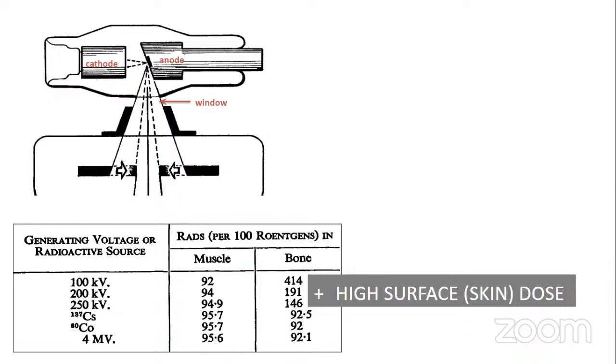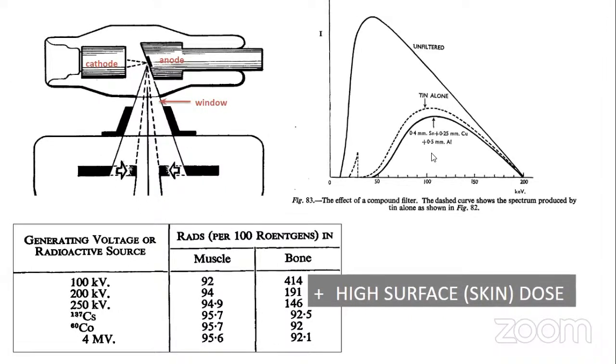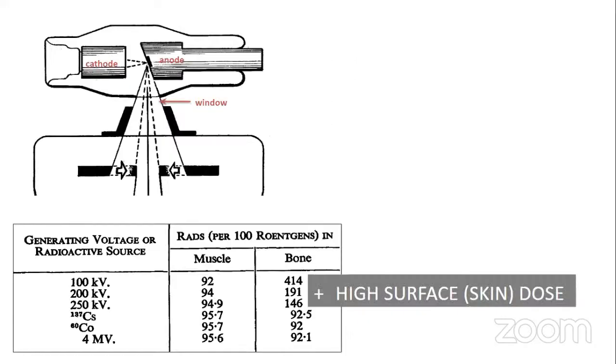So, showing this X-ray tube, how do I? Okay, let's take this thing. One second.